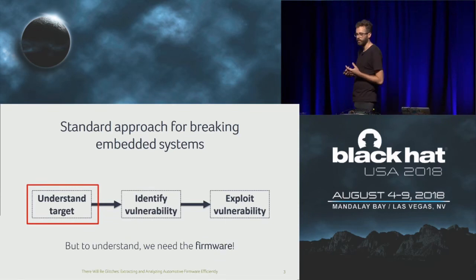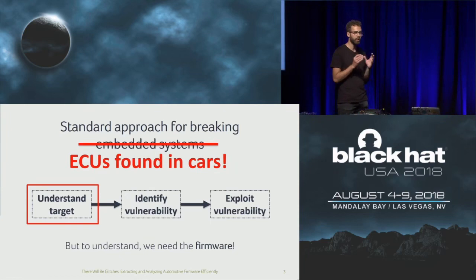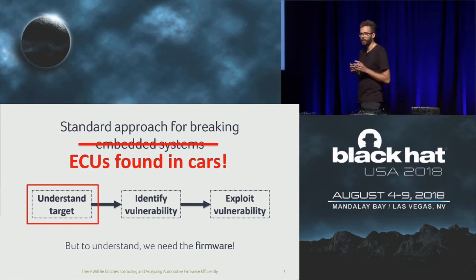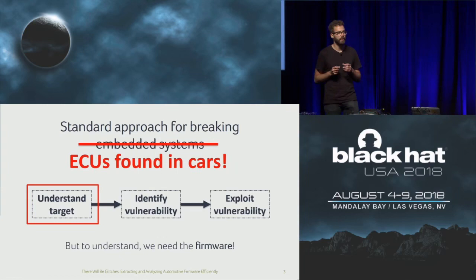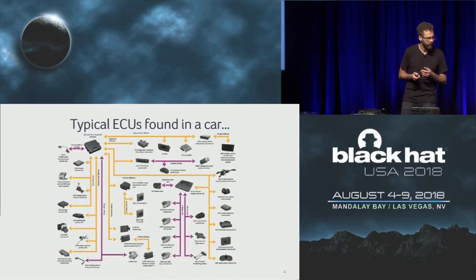out of embedded systems. And please note that whenever I'm talking about embedded systems, I'm also talking about the ECUs that you find in modern cars of today. These little boxes that are present in these cars, they're exactly an embedded system. It's a single microcontroller, typically with very specific functionality, put in a box. Exactly what an embedded system is about.